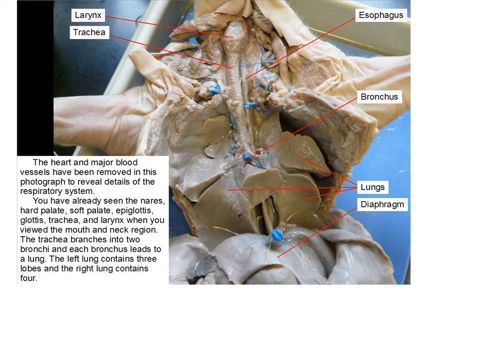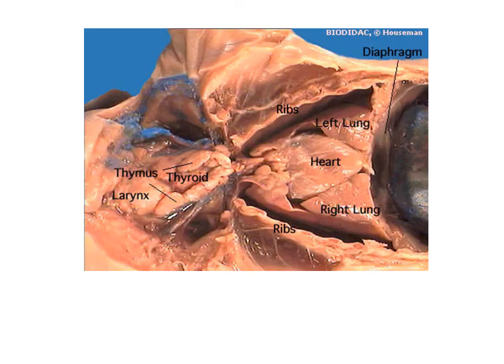And we should always remember to look at the diaphragm. That's what's going to expand to give us our negative pressure. And here's the things that are tricky once we're actually inside. The thymus and the thyroid.